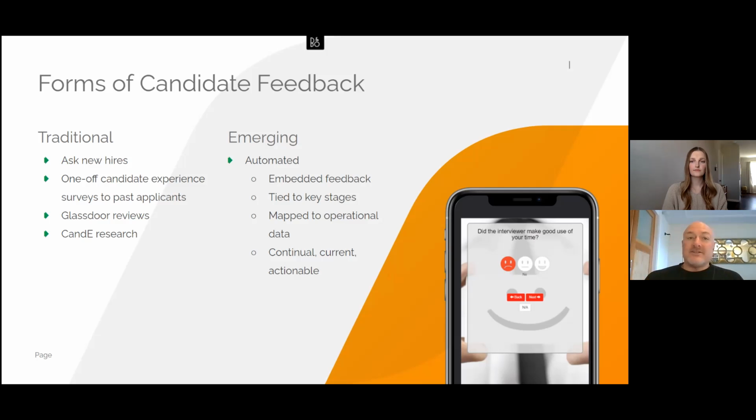The way this works is you use a feedback platform like Surveil and it integrates with your ATS. Because of that, you can tie the feedback not only to stages, but to key operational data that you already have in your ATS. You've got EEO self-identification, you have who the recruiter is, who the hiring manager is, what the job requisition, what the source, all that stuff can be mapped into that feedback that you're getting. And the result is continual, current, and actionable data that you can use to do what Epicor has been doing, which is really optimize their processes, right?